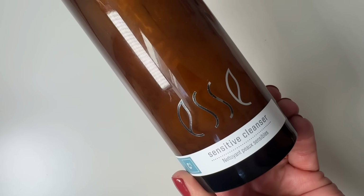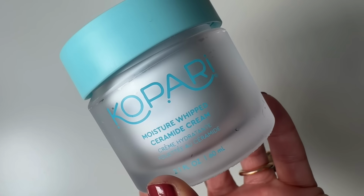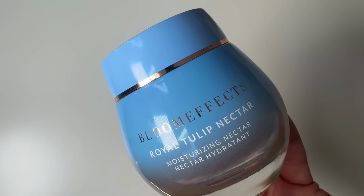This is my favorite one by S. I'm using Kopari's ceramide cream and my beloved Bloom Effects Royal Tulip Nectar. They're all super gentle. They focus on reducing inflammation and protecting the barrier. So this is all I will use for weeks, just until everything is back to normal. Plus, it makes my skin routine a little bit faster. So the key thing is when this happens, take a break and let your skin heal. Oh, but I still wear an SPF, of course.